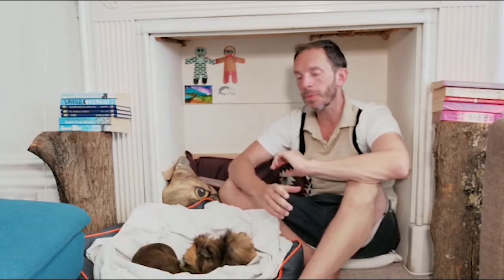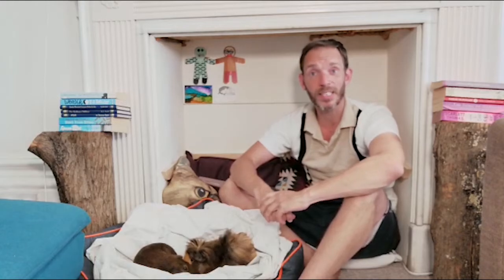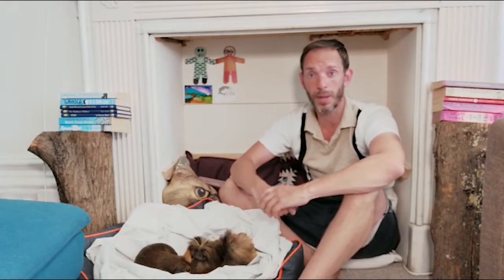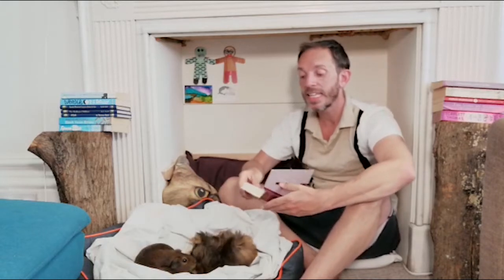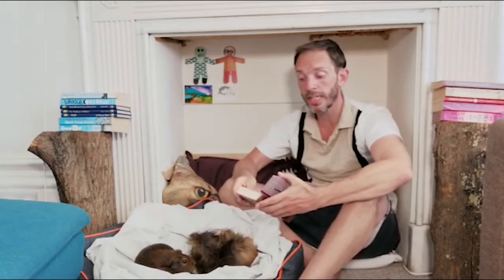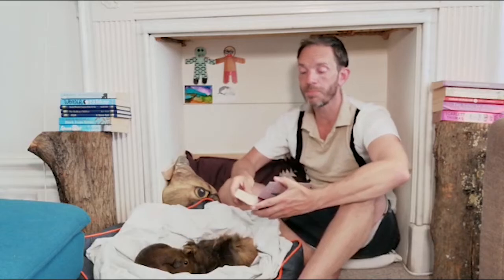Okay, I'm going to share some writing that's been sent in from one of our members. This is from Arthur, and this is called The Inaugural Journey of the Liverpool and Manchester Railway. Inaugural means the first journey.